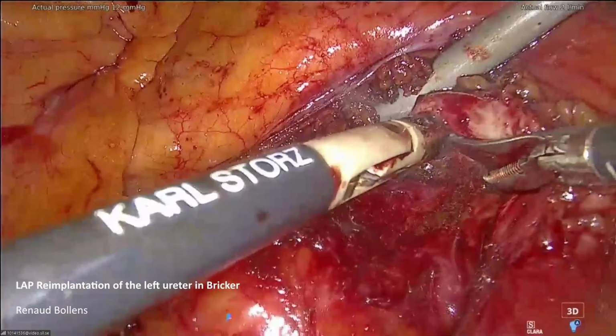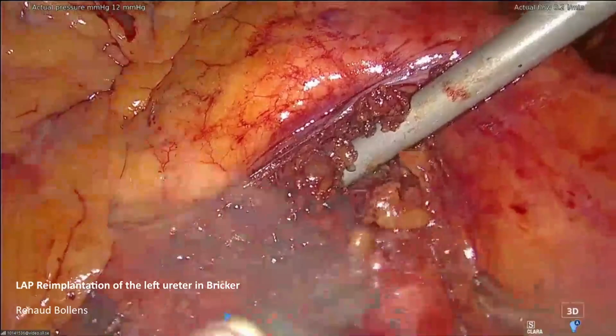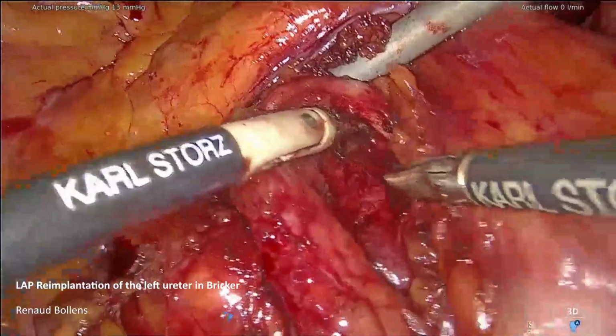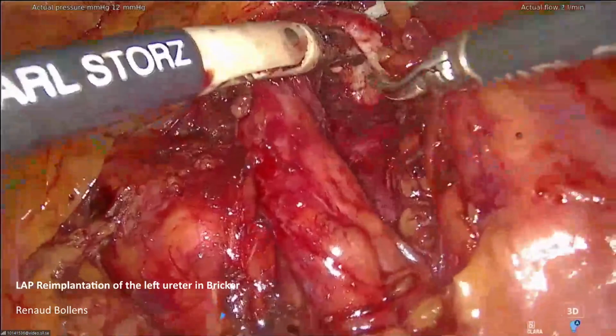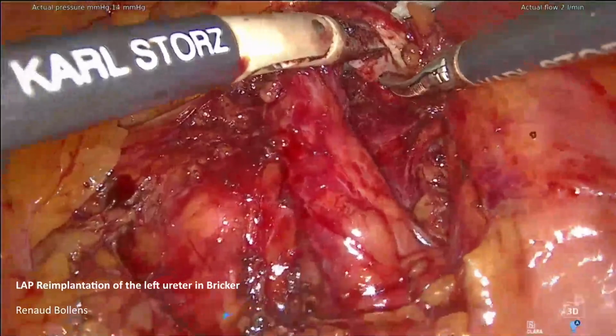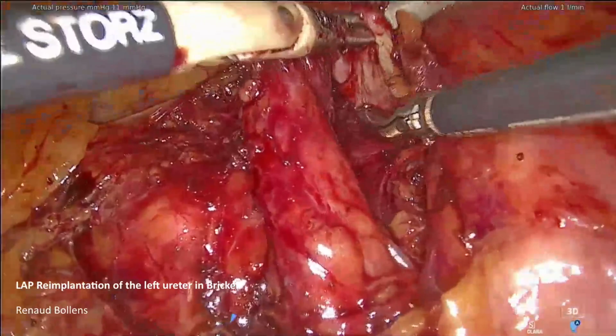ureter. Are you planning to put a stent? And is it through the bladder or percutaneously? No, I will put a double J inside the bladder. Of course, when you put a double J, you always have the problem of the drainage of the urine, because the risk is at the level of the anastomosis, we can have a leak. And then if you put a double J, we have to consider to put a catheter inside the bladder.